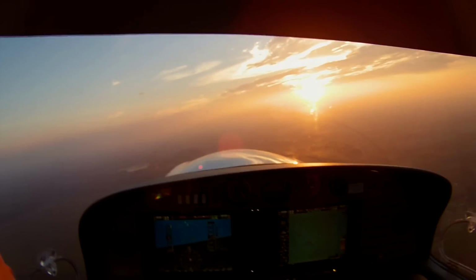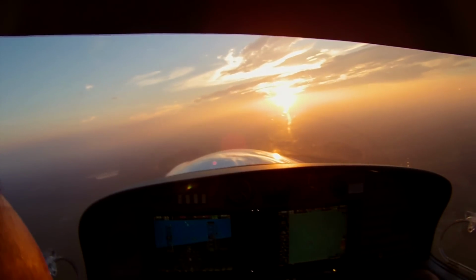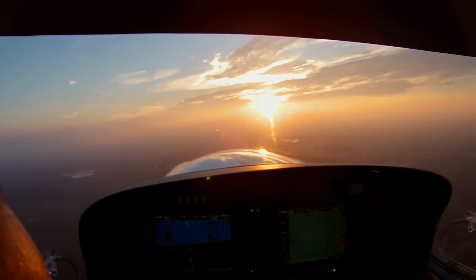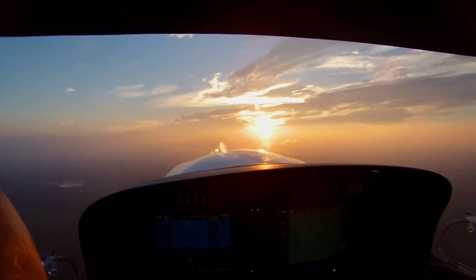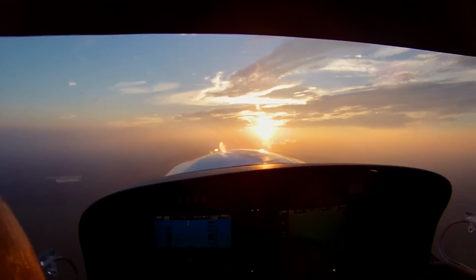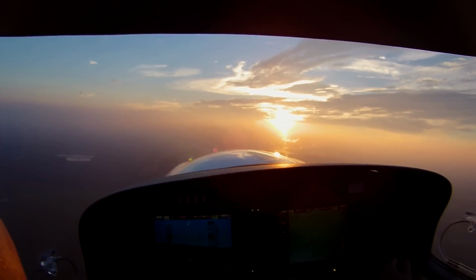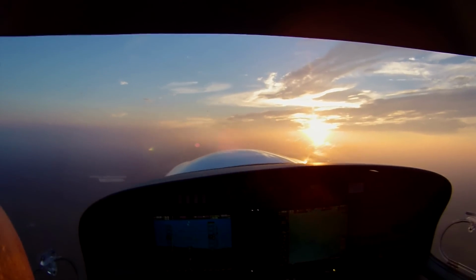All right, sir. There you are. Whenever you're ready, go ahead and push the throttle all the way forward. And we just pull back on the stick. We'll go up to 3,500 feet. Once we get to the altitude, we push forward on the stick and pull the power back, normally to about 18 to 20 inches of manifold pressure.